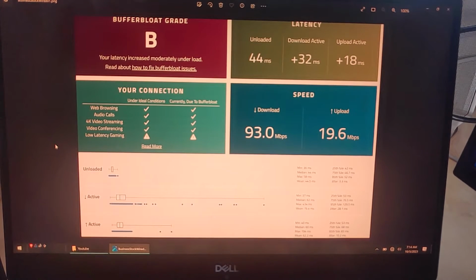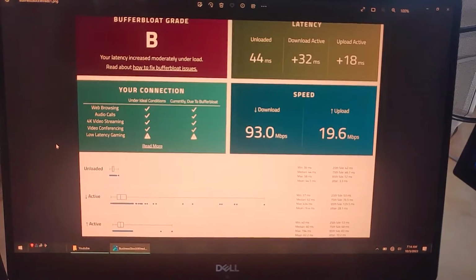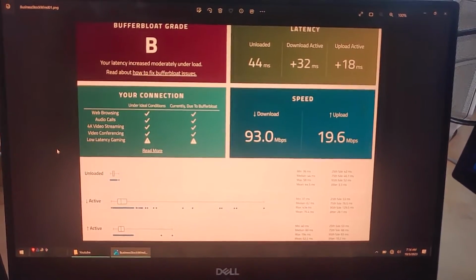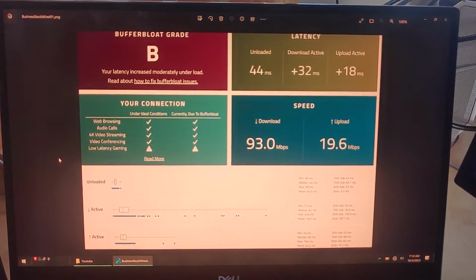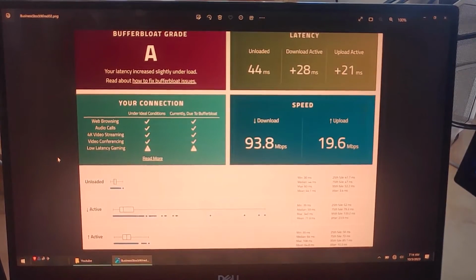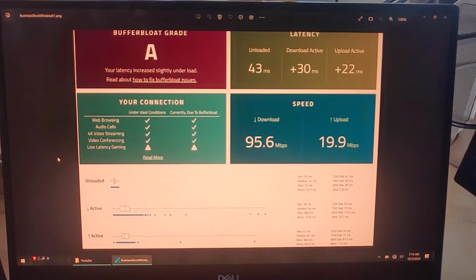Business stock wired. I literally turned on the business router and ran a speed test with no changes. This is what I got. My router is not in the loop. This is the second one of those. Third one, fourth one, fifth one.